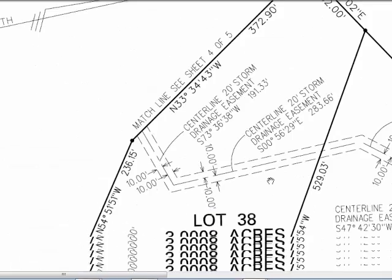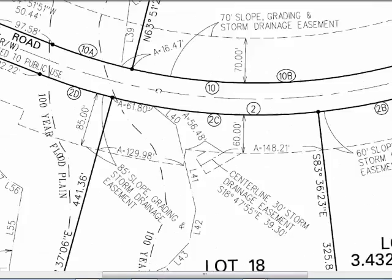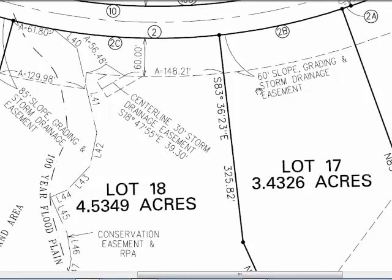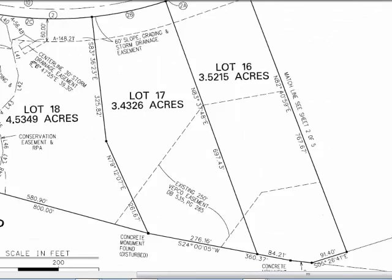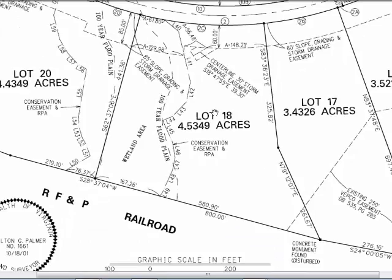There are a few things I want to point out about this particular plat. One of the striking things about this plat is the number of lines on here that are not necessarily boundaries. For instance, if I take a look here in lots 18 and 20, there are several types of land use indicated. Certainly the overall lot boundaries are indicated in heavy black lines. Let's look at some of the easements and special areas designated.